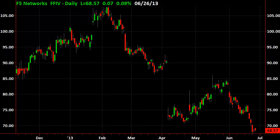And I want to remind you that last week we talked about F5 Networks. And I said there was a setup to either see a really big bounce, or if it passes through the zone on the bottom side of that, it was going to be a real problem. And if you look at this, just from the basic chart on a daily basis, F5 did in fact break down, and you can see it really starting to base out right now in about the $68.50 range.